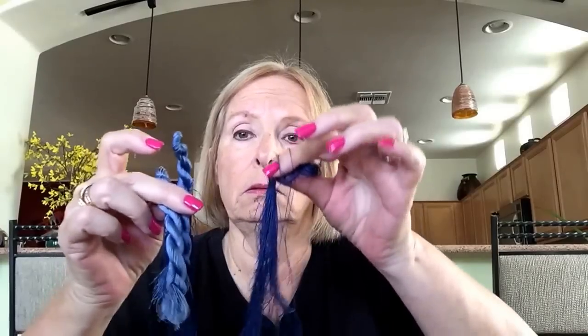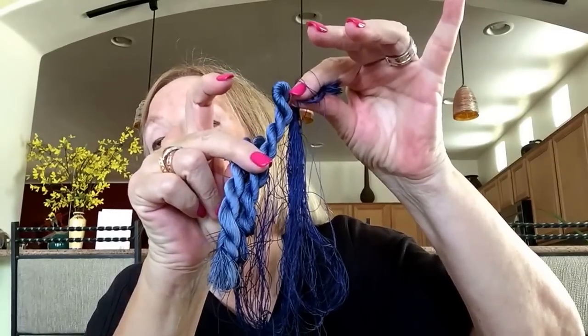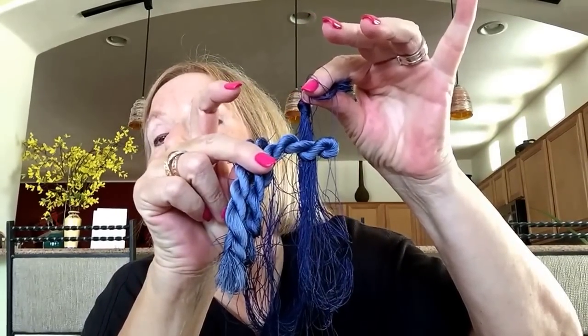I'm doing it in Fiberlicious Filament Silks, which I have not used before. Boy, these things are slippery. But I'm doing it in, you can't really see, these 3 colors. I think it's going to be gorgeous. So I started the, and thank you so much.